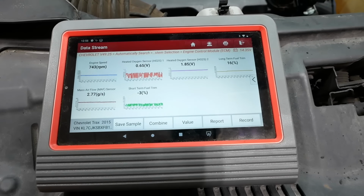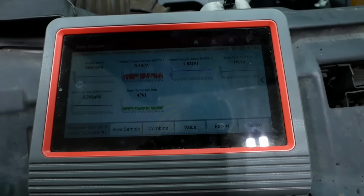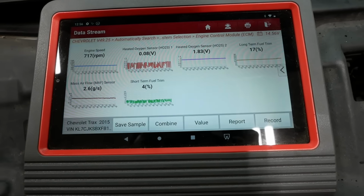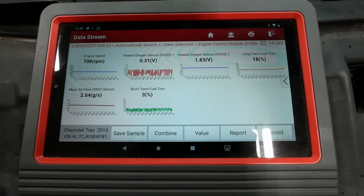Well, our fuel trim's still kind of high, but the big problem is the downstream O2 sensor. Looks like it's dead. It's the same as before I fixed the exhaust. I thought that the leak might have been causing that, but it must be the sensor itself. So I already bought one. I'm going to go ahead and put it in.